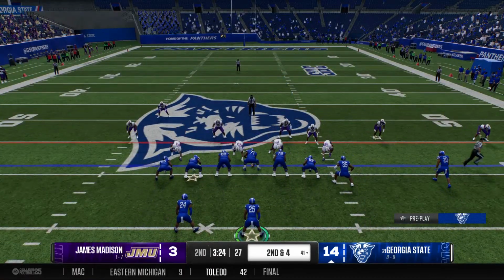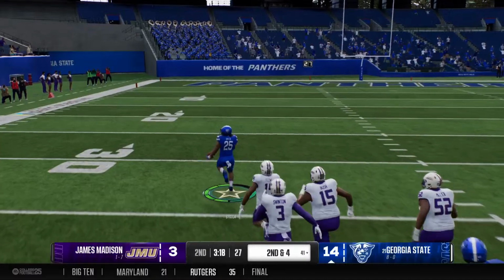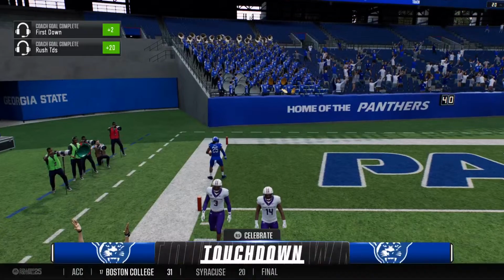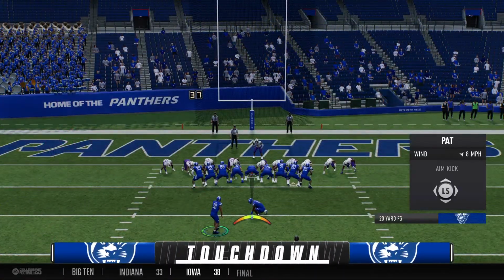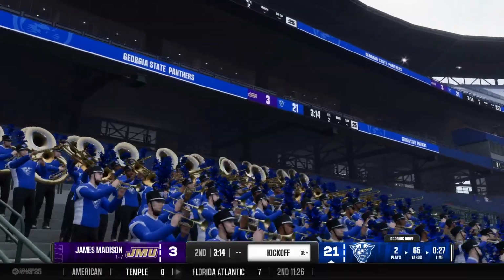Got 6 on first down. Now a lot of options on 2nd and 4. He's loose down the left side. The 20, 10. Touchdown, Georgia State. And once he found daylight, it was Katie bar the door, baby. They want to finish the season strong, and man, are they doing that here in this Week 11 performance.